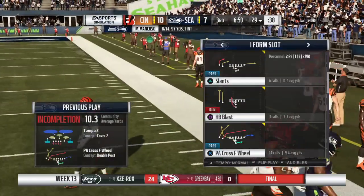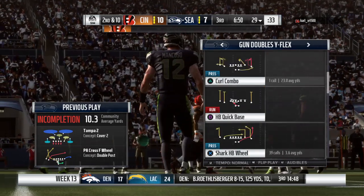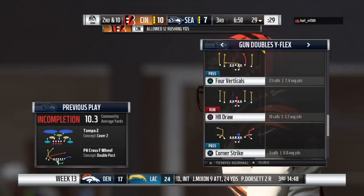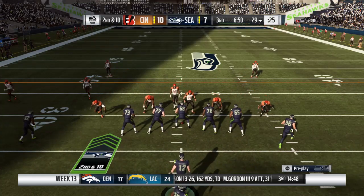Now, the first play of the drive there is incomplete. And that's one he's got to be happy to have back. There wasn't a hole open in the zone. You'd have to think on early downs like that first down, need to be a little bit more careful. Yeah, fortunately for him, got a couple more downs to play with. Here's 2nd and 10 now from the 29.